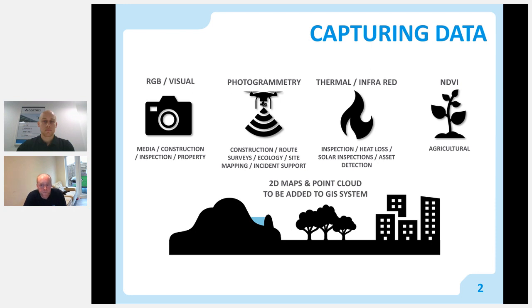The other area which we've started to use more and more is the NDVI camera, and we're looking at, certainly for our agricultural side of the business, where Severn Trent have got a huge amount of farmland, where we can go out and bring benefits from using the sensor into how we manage that land. So that's, again, another quite exciting area that we've started to explore.